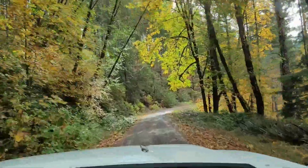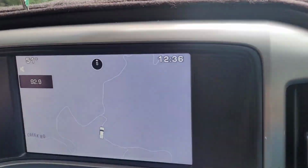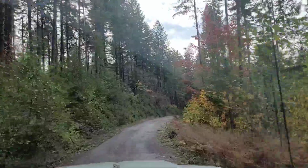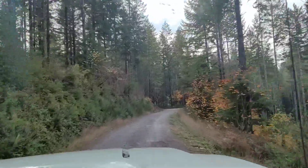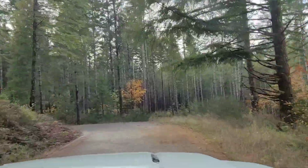Okay, you guys, I just want to tell you, this is clearly a paved road, and I just show you our little GPS, like it's not even marked. This is okay. This is a paved road, and actually a couple of times there's been signs telling you which ways to go for certain things. But we have taken a little road off.